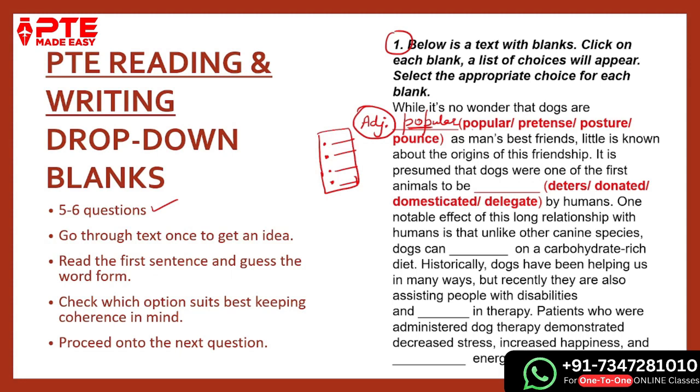It is presumed that dogs were one of the first animals to be dash by humans. To be what by humans? Clearly, try to understand. Presume that dogs were one of the first animals to be dash by humans. So some verb is going to come here. To be debtors? No. To be donated by humans? To be delegate? No. It's to be, so clearly we'll get the verb's third form. So third form is domesticated and donated.